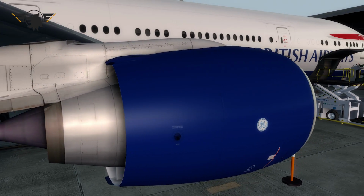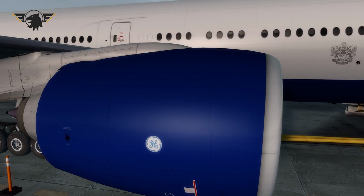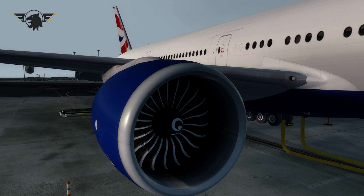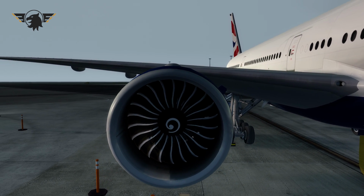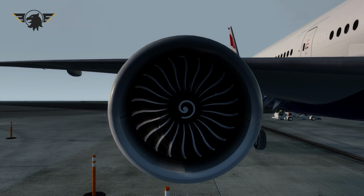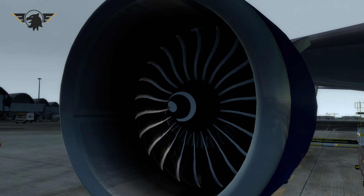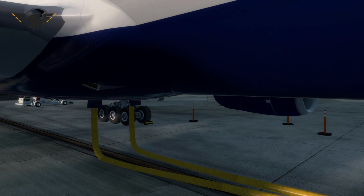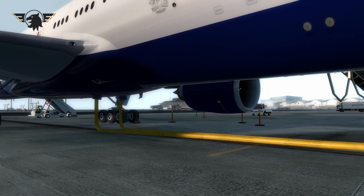But yeah, these are the good old GE90 engines. Absolutely monstrous things. You'll probably know the old tale that one of these things, just one, can power a fully laden 747 all the way up to cruise. So all of that power in just one single engine, and just for the hell of it, Boeing decided to put a second one on there. You can just see it underneath, just there.